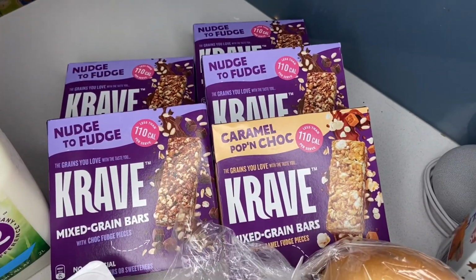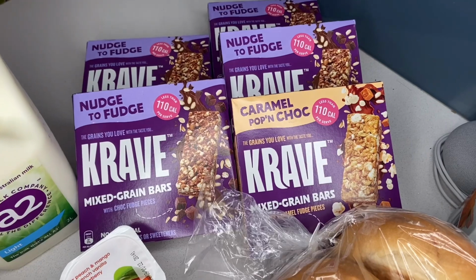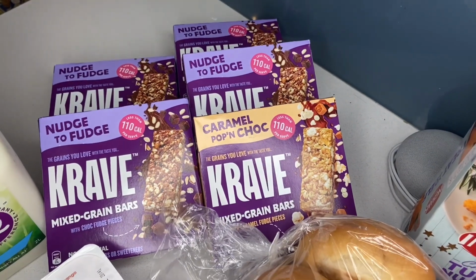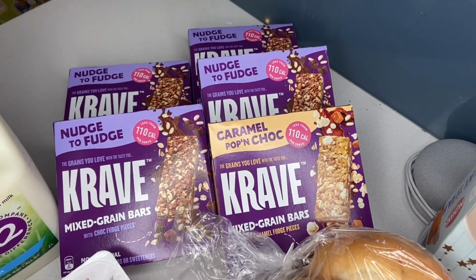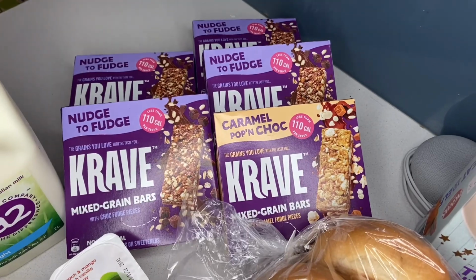Next thing that I stocked up on this week were Carve bars. You guys know I absolutely rave about these bars, but I grabbed 4 boxes of the Nudge to Fudge, which is seriously the best flavor, and then I just grabbed 1 box of the caramel pop and choc just in case I feel like a bit of a different flavor one day, but it's not really near as good as the Nudge to Fudge, so I grabbed heaps of those while they were half price.